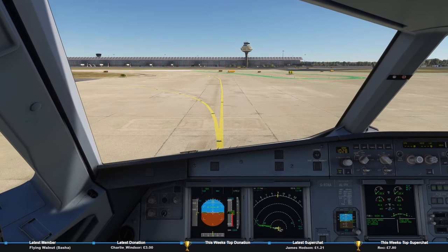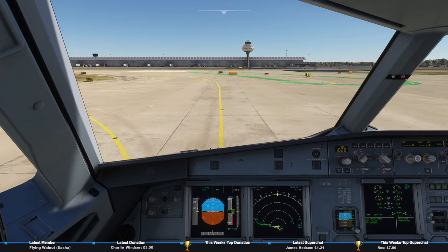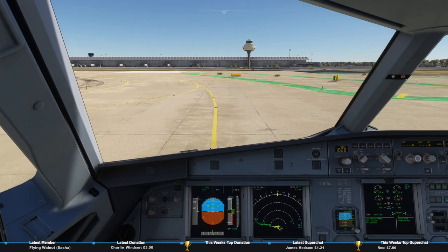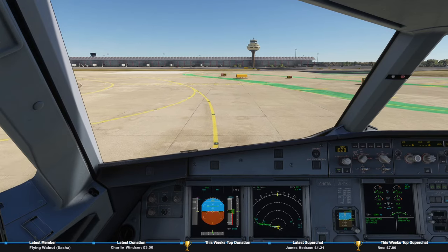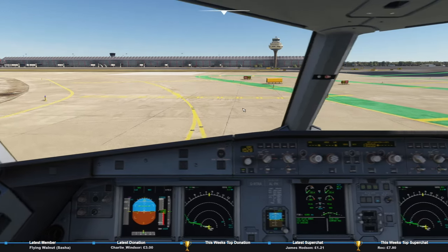Alpaca 20 Papa Alpha approaching Zulu 4, ready for departure. Alpaca 20 Papa Alpha, wind 260 degrees 4 knots, 36 left, clear for takeoff. Right, 36 left, clear takeoff. Alpaca 20 Papa Alpha.